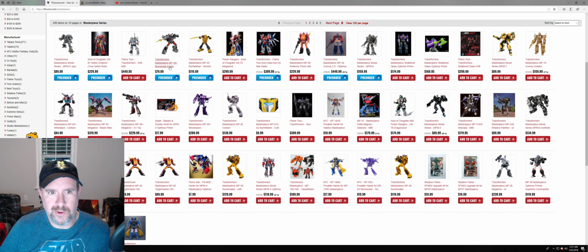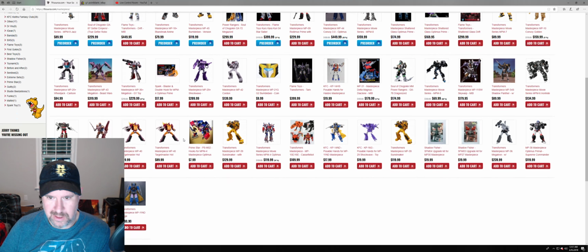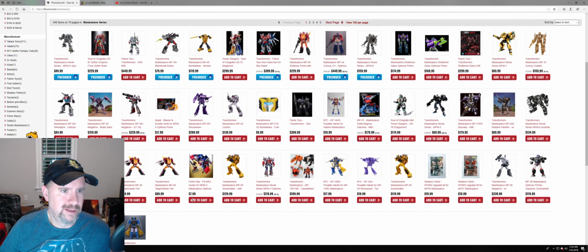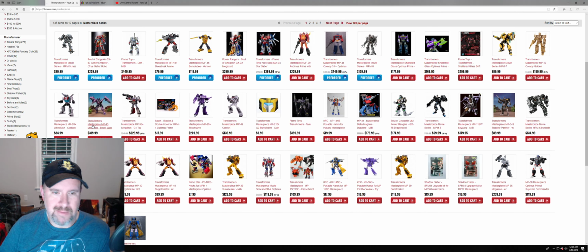If they did their cars in like the 60 to 80 price range and stayed that way, I'm cool. Blue Streak, that's fine. That Wheeljack is like 84. I think that's fine. I think any of the cars that are in that price range, that's great. Sunstreaker for 130, no. That's nah.